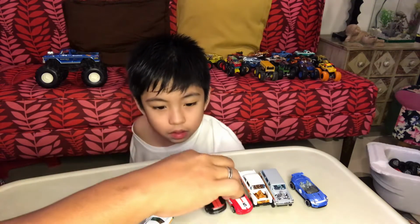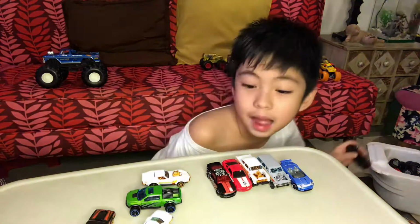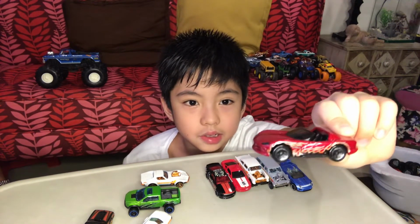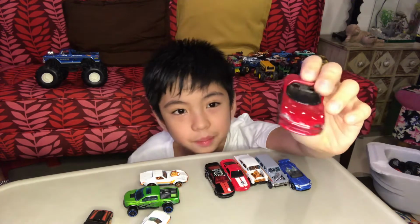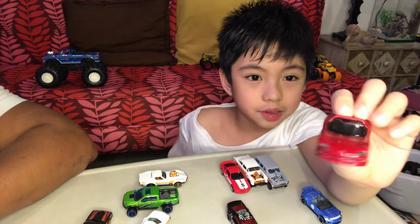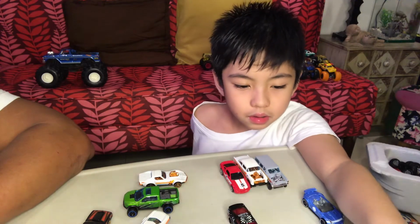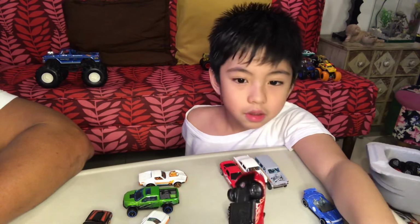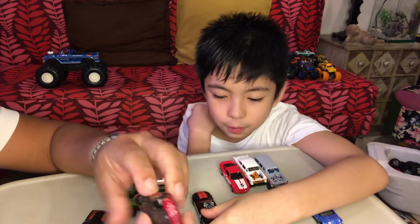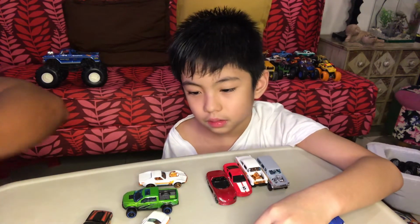Car number 6. Wait, we already... I mean, yeah. Okay. This is a Dodge Viper RT/10. That's what I like calling it, but usually I would call it Dodge Viper RT10 instead of with the slash on it. Color variation also. Yeah, it's color variation. Three, I think. I don't know. No, four, sorry, there's four colors of that. Four colors? Okay, what else?